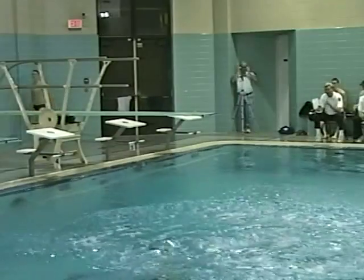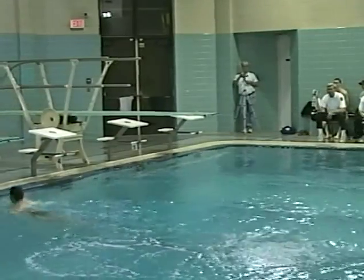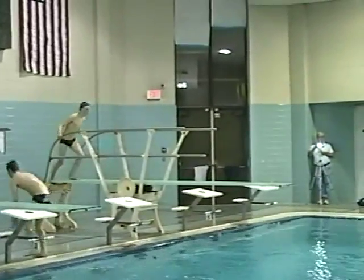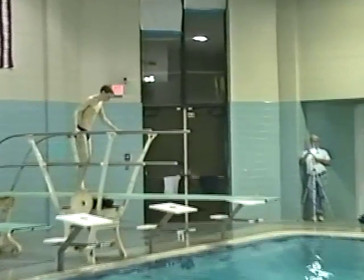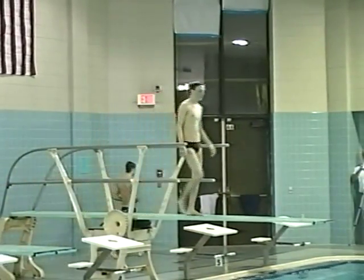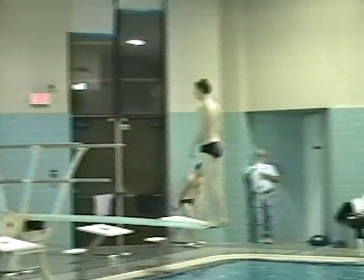Now, what that diver did, he took a slight hop off the board and then went back onto the board and jumped. Sometimes if the judges see that, they will actually not even score the dive. That's considered a disqualification and a failed dive. So just because he jumped off the board like that. So, I mean, pretty average scores for that dive. But, again, you cannot leave the board. Your feet must always remain on the board when you jump.